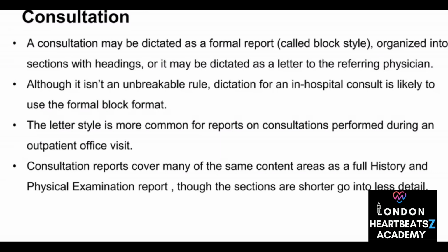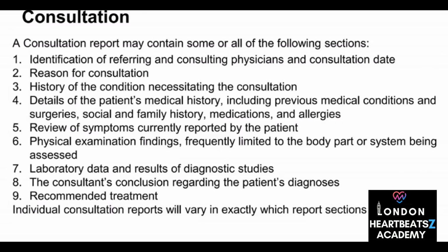Well, consultations provide that specialized perspective on the patient's condition. It's like getting a second opinion from a real expert in that particular field, and they can offer really valuable insights that the primary physician maybe didn't consider, and that can sometimes lead to a more accurate diagnosis or even a more effective treatment plan. So we're adding their expertise to the investigation.